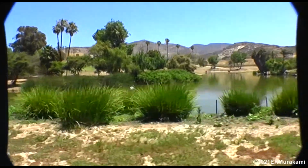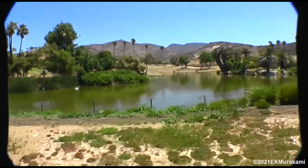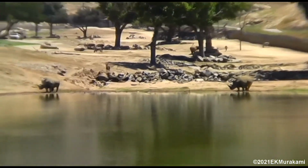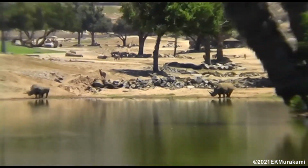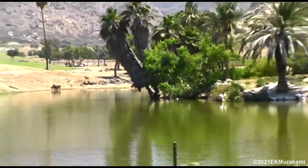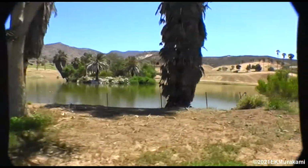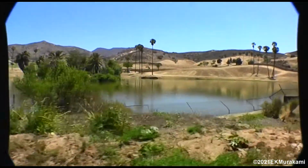Out to our left there, on the far shore of the lake, we see two rhinos. Two other types of rhinos enjoying the lake. And they're going to go behind the island as we go past. And we'll be able to see those a little closer later on.